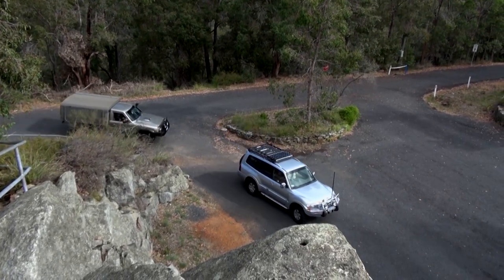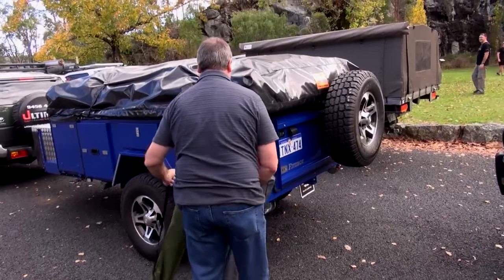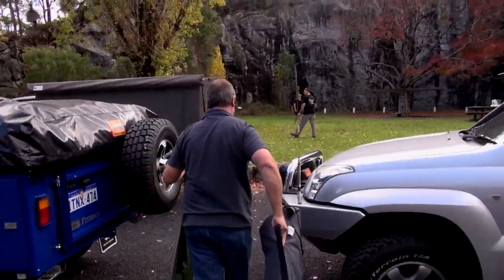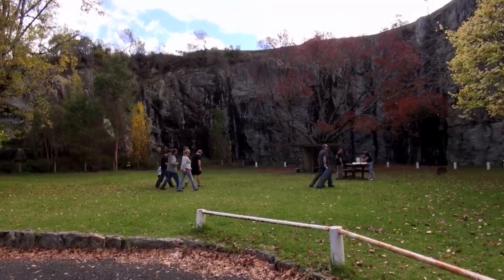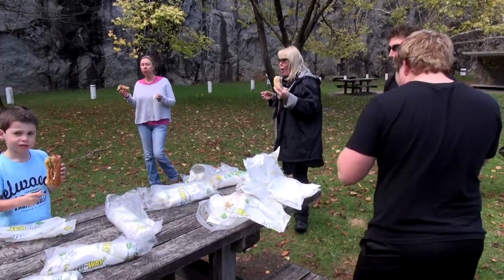Moved on to our lunch spot, which is the quarry where they used to get the rock for the actual construction of the dam when it was first built, and they've turned it into a fantastic picnic area. If you look closely at the wall, you'll see where the rock climbers come down and they abseil down and they actually climb up the sheer face of the rock.